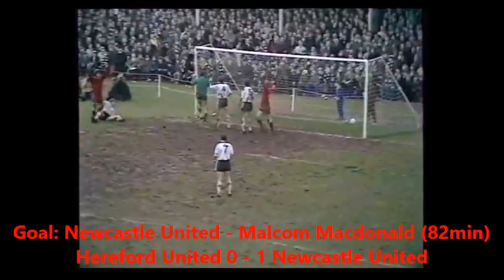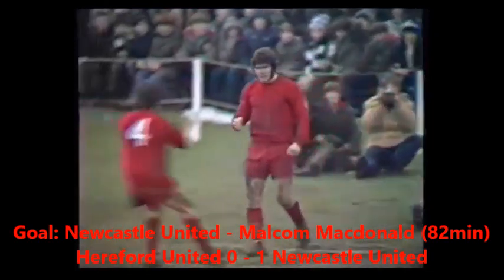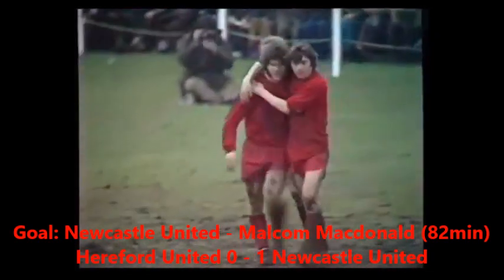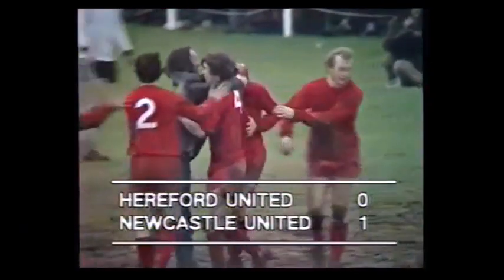Busby. 3 in the penalty area. McDonald coming in. That's it. Eight minutes from the end, Newcastle break the deadlock.